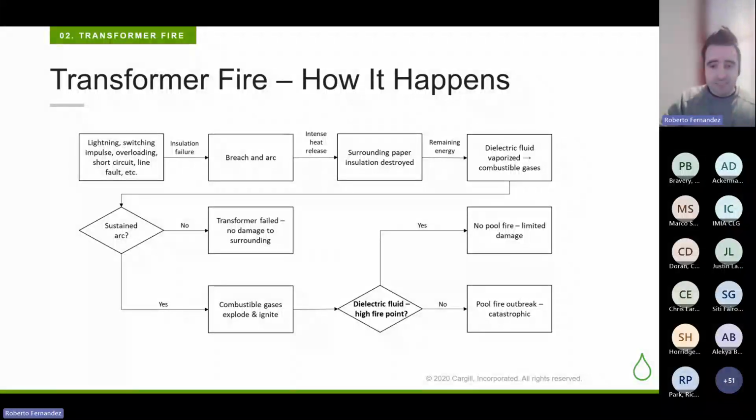What happens after that is connected with the fire point. If we are using a dielectric fluid with a very high fire point, these gases will be released to the atmosphere, and they may burn or not, but it will be a high pressure event. If the dielectric fluid has a low fire point, these gases will ignite and continue the combustion, and it will expand to the surroundings, damaging other equipment and with risk for the people.